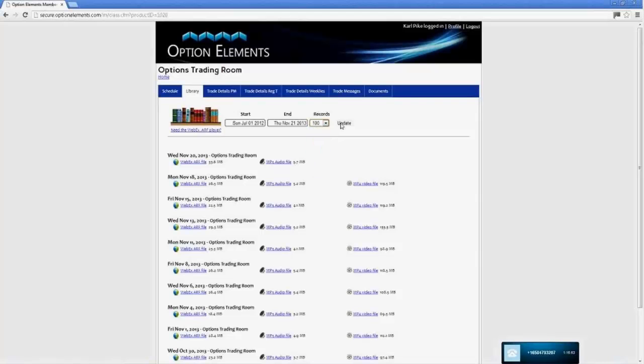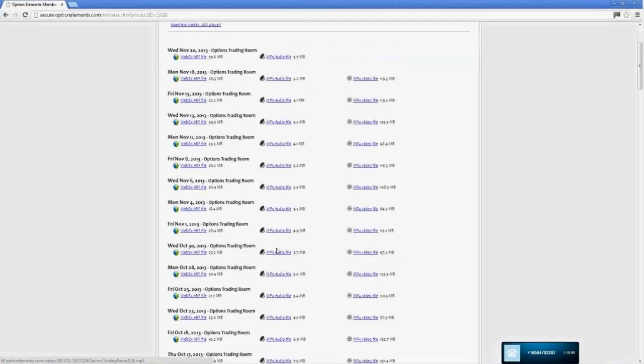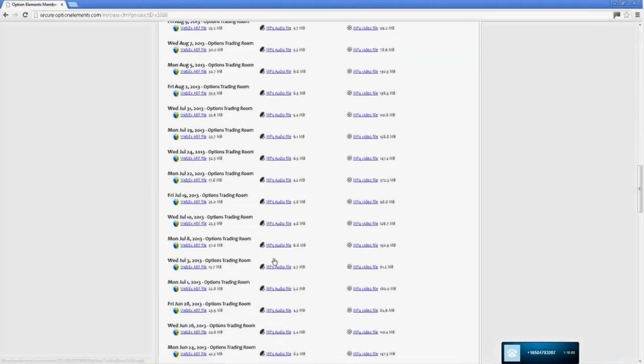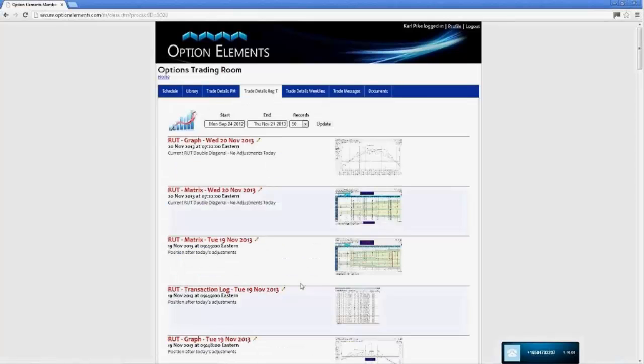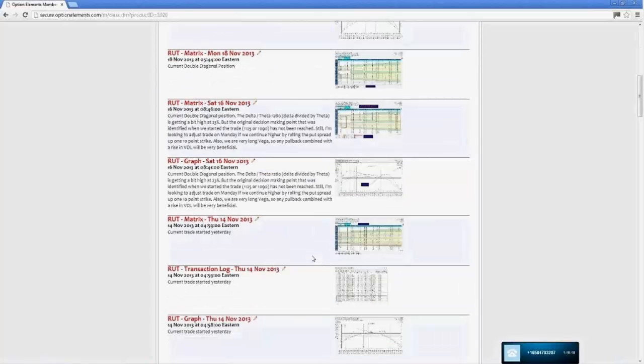Actually, I've only got 10 pulled up, but if I were to pull up 100 of them, you'll see that they go back, okay? So we've got them all recorded in here. Now, what I want to show you is if I go to trade details, let's go to trade details of the Reg T. Okay, this is where we post daily our trades as they progress, screen captures of them. Now, let me go to the current trade.